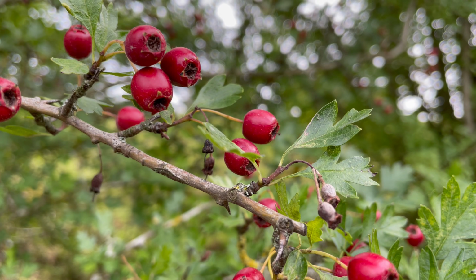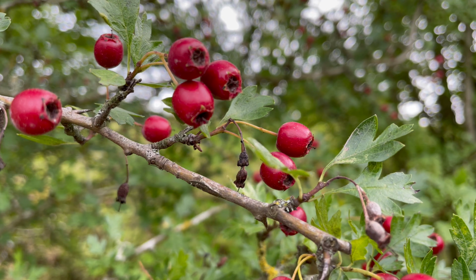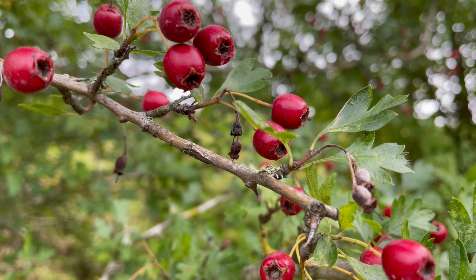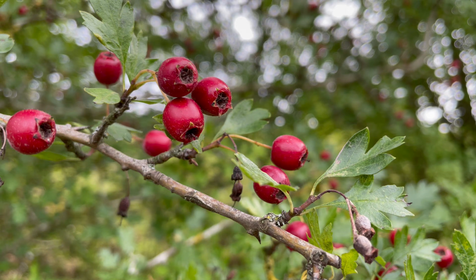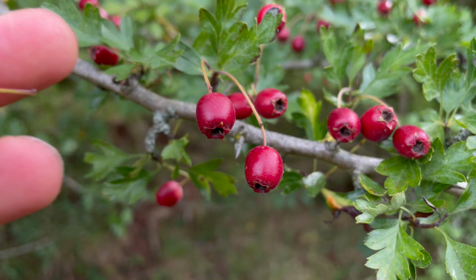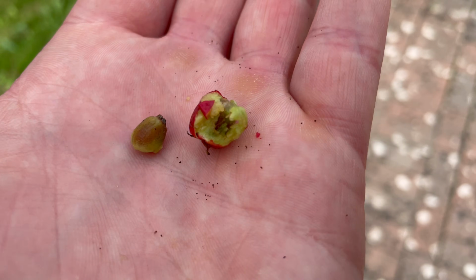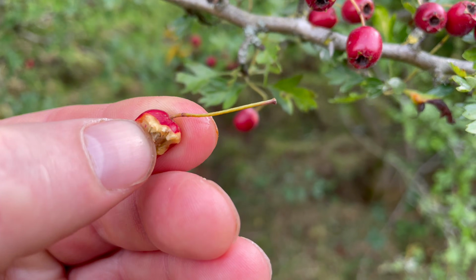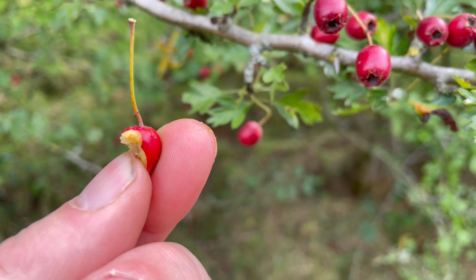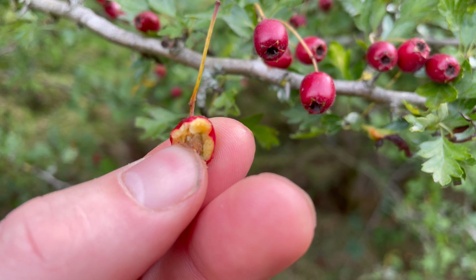I like nibbling on them as a trailside snack, and they're very nutritious and a good source of antioxidants. It's supposed to be very good for heart health and improving circulation and boosting the immune system. There's not really much flesh on them. They've got a big seed in the middle and then are surrounded by flesh, but you don't get much on them. So I don't really do much with hawberries apart from eat them as a snack on the go.